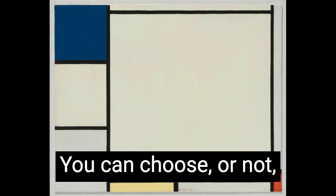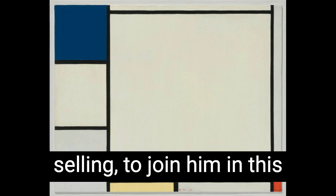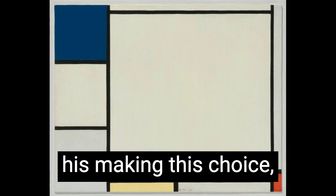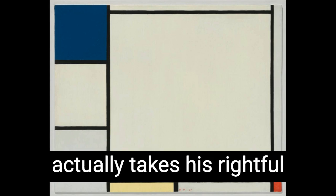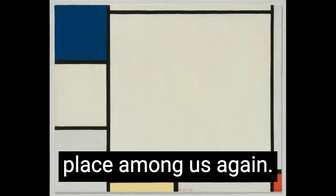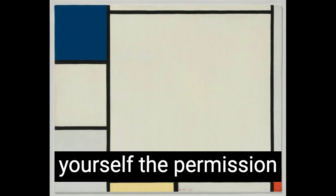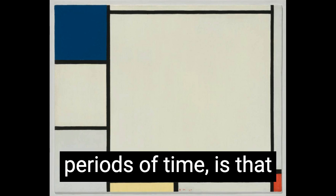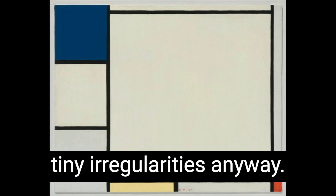You can choose to, or not, buy what Mondrian is selling, to join him in this utopian transcendence. But it seems that by his making this choice, order over disorder, he actually takes his rightful place among us again. Because as a viewer, what's so powerful about giving yourself the permission and space to stare at this painting for long periods of time is that you start to notice those tiny irregularities anyway.